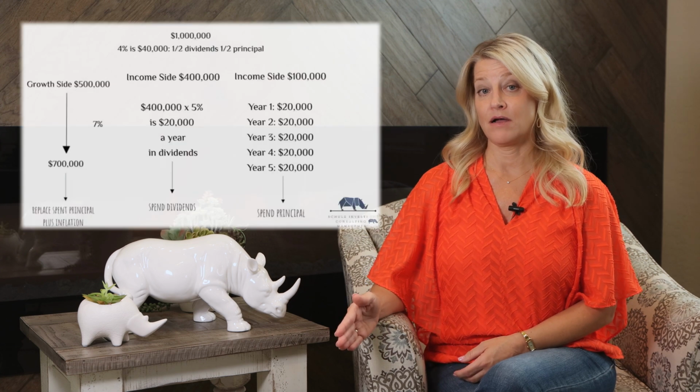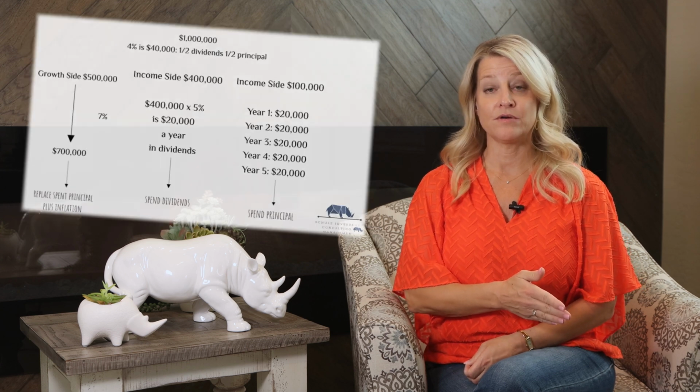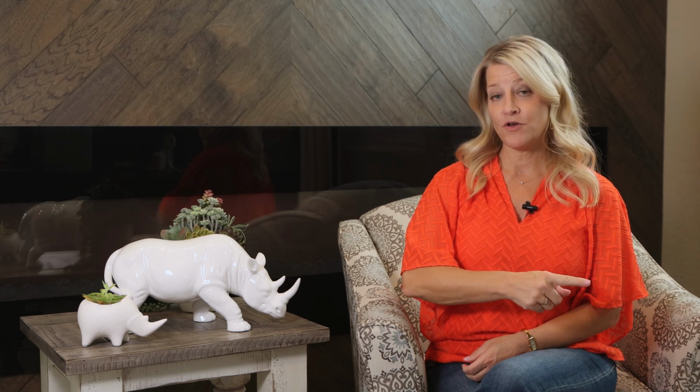For my more conservative investors craving a bit more balance, there is a balanced variation. Using our same example of $1 million in investable assets and a 4% withdrawal, we only pull $100,000 over into the spending column. That way, we have $20,000 a year to spend over 5 years. We then take $400,000 in the middle and invest in more conservative income-generating investments, getting at least a 5% yield. That's where we find the other $20,000 a year to make our $40,000.